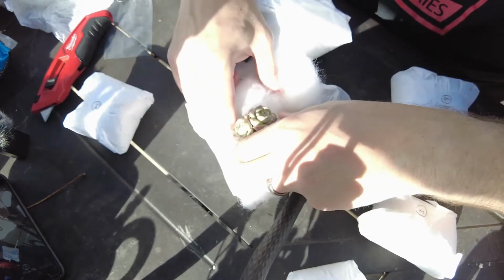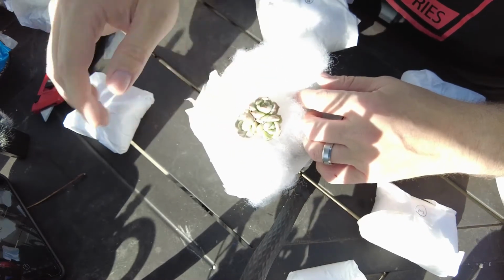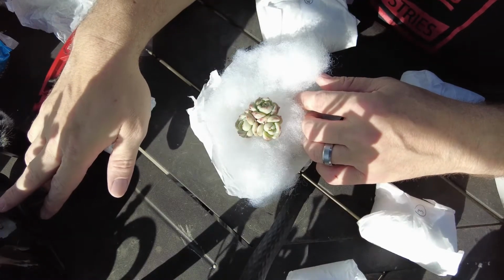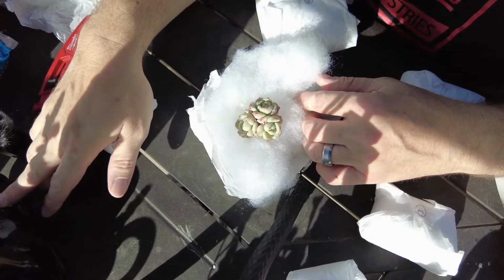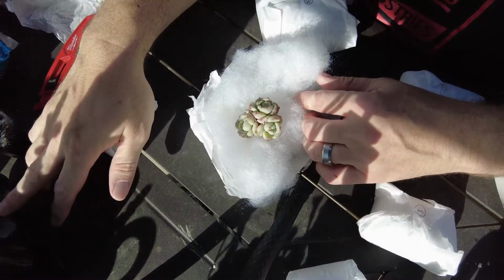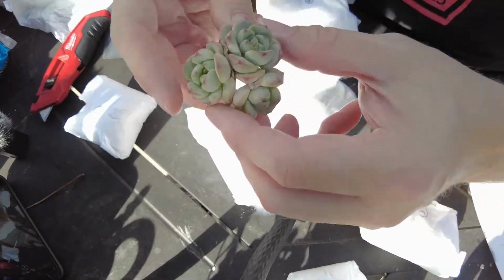Oh, my pudgy cluster. Look at this little pudgy cluster. Can we do something about the sunlight amount? Yeah, we make that a little darker, huh? So we can see our plantitos. We see our plantitos. Very nice little pudgy cluster.